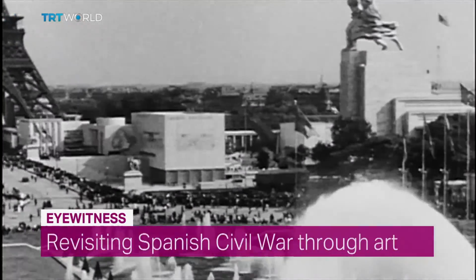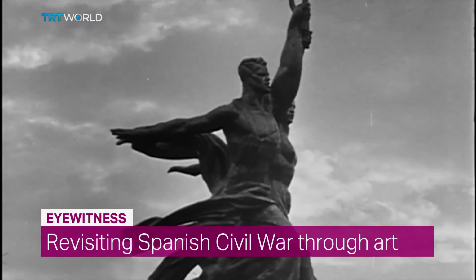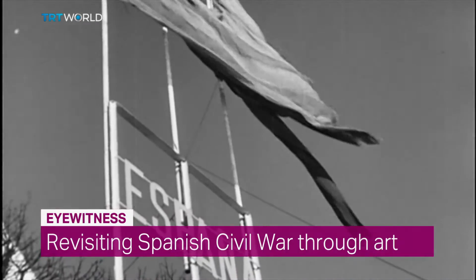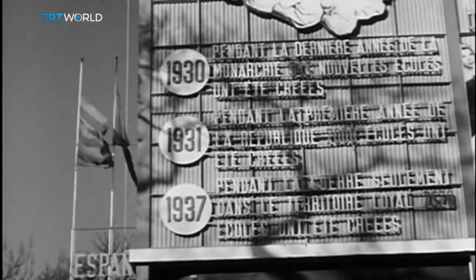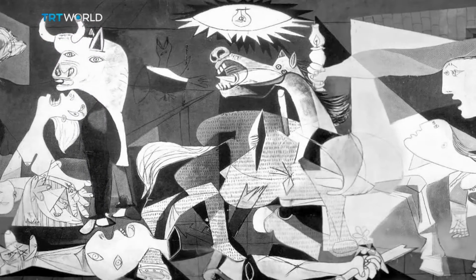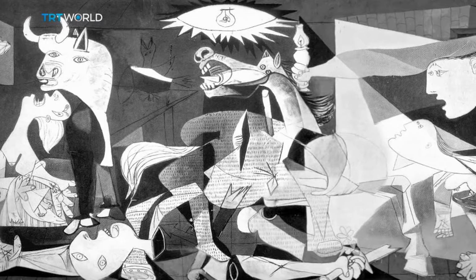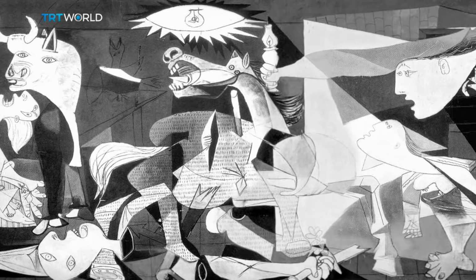In May 1937, Paris hosted the World Fair. 44 countries took part. Artworks in Spain's pavilion gave the Republican government an opportunity to take a stand against the rise of nationalism back home. It was here the world first saw Pablo Picasso's Guernica, his most powerful political work, depicting how fascist Italy and Nazi Germany bombed a small Basque town.